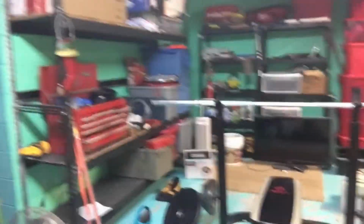So, I'm done arranging. I could finally hit a chest day for the first time in 2 weeks. I gotta get a compression shirt. I gotta see if I have a compression shirt in my closet. Well, anyway, I'm gonna see if I can find a good camera angle down here in this storage.